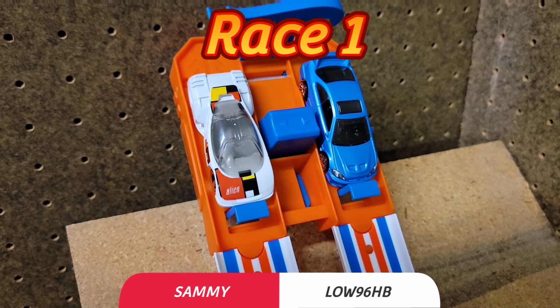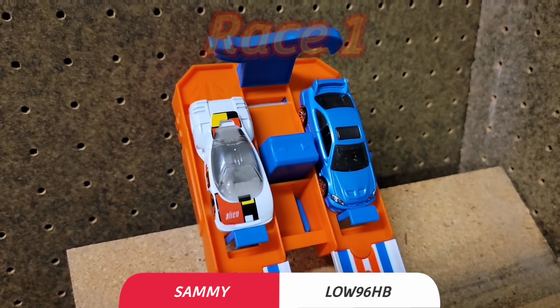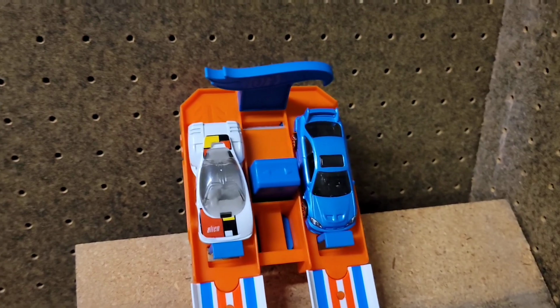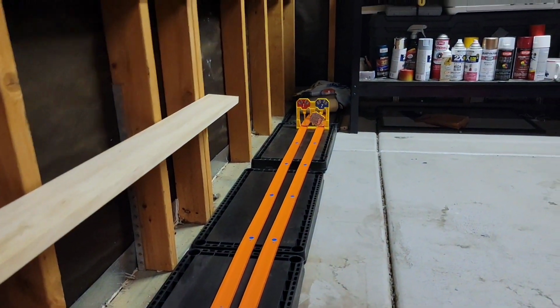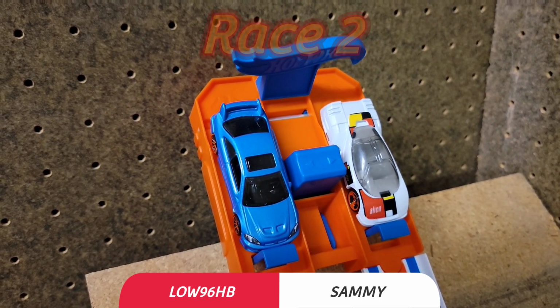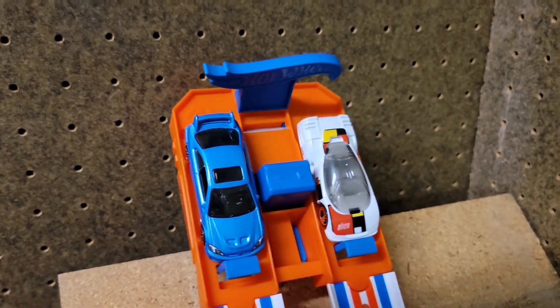All right, guys, the flag is set. The track is clear. We have Scott from Low 96 HB in lane 1 and Sammy in the Alien in lane 2. Now let's see how fast this Alien car is in 3, 2, 1. That Alien car driven by Sammy is pretty quick, so that Civic might just get eliminated and knocked off the tower completely if he doesn't win this second race.